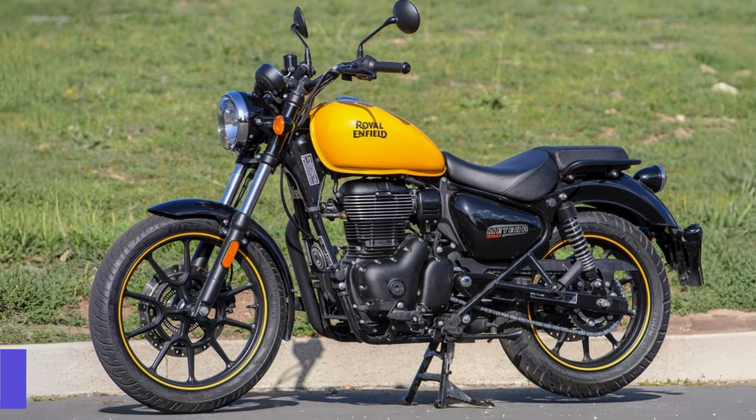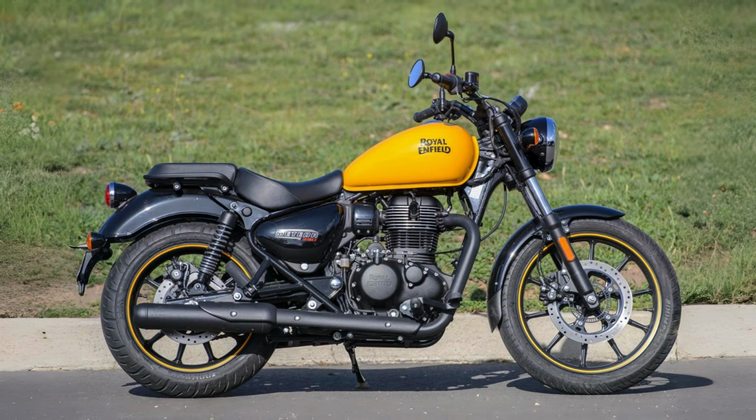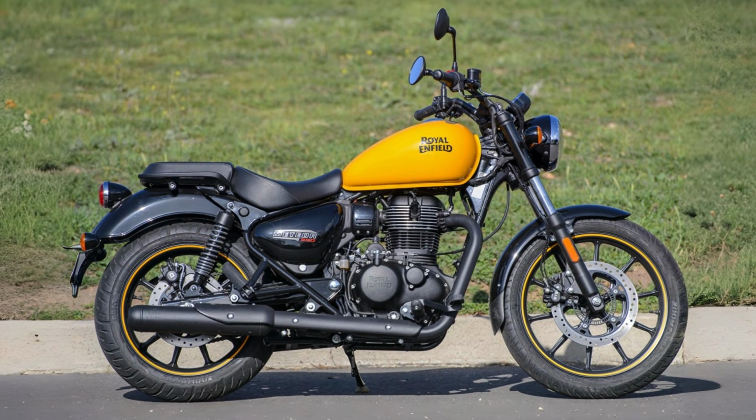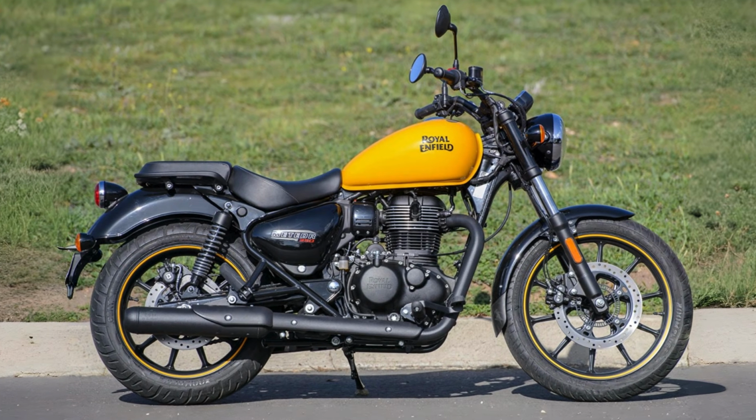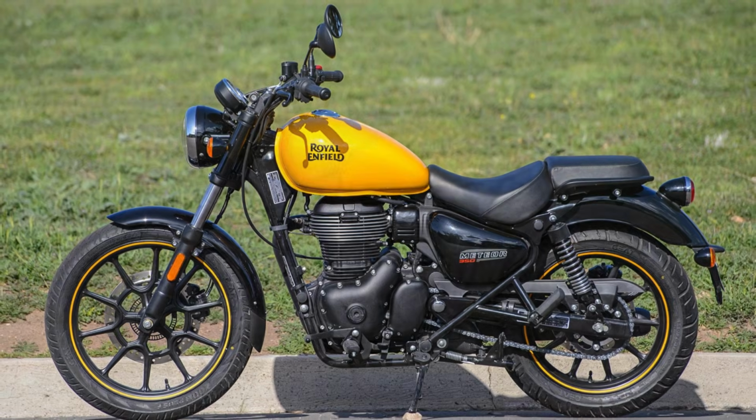The Royal Enfield Meteor 350 is one of those budget bikes that often slips under the radar in the United States. It has the kind of retro styling that many riders love, yet it comes in at a price point that feels surprisingly fair in today's motorcycle market.